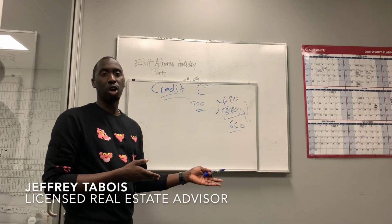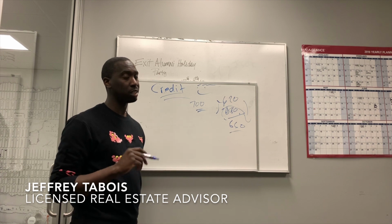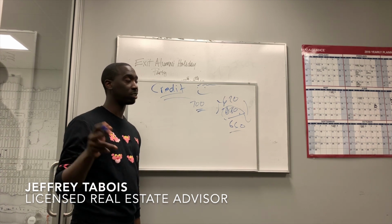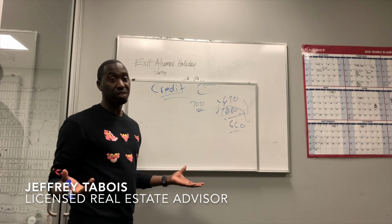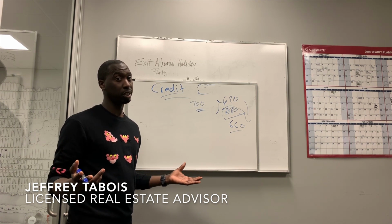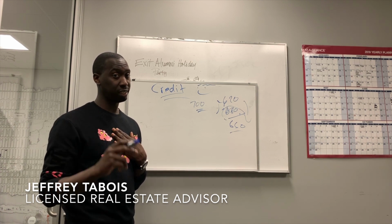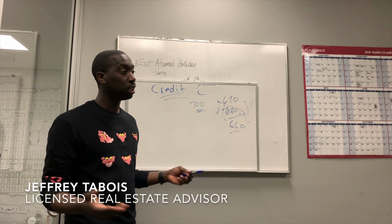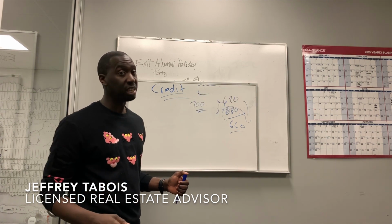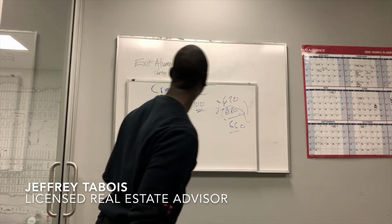If you're looking for an apartment in Manhattan and you're right next to the subway, your rent's going to be higher than somebody who has to walk 4 or 5 blocks to get to the subway. Why is that? Convenience is expensive. Okay, me personally, Manhattan is a place of luxury, not necessity. But to some people, living across the street from your job is a necessity. Okay? So that's credit, okay?